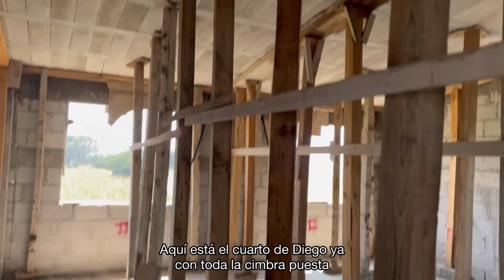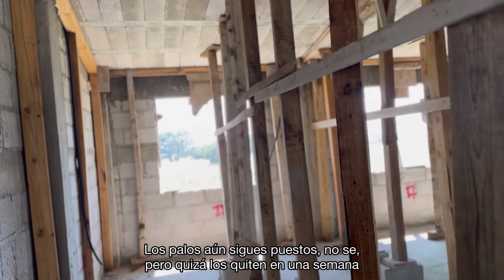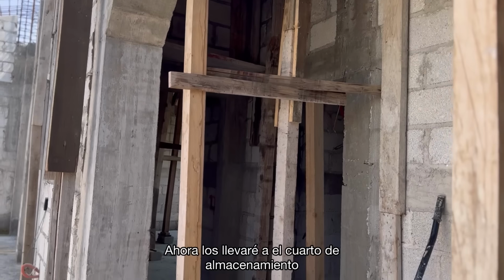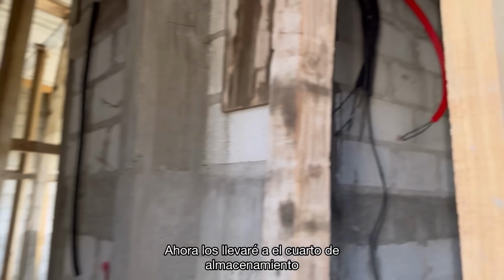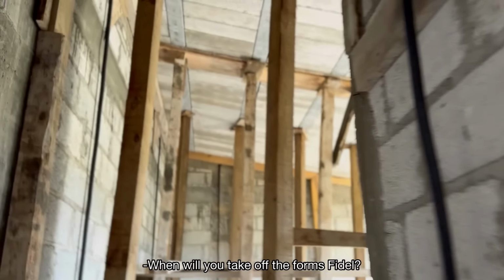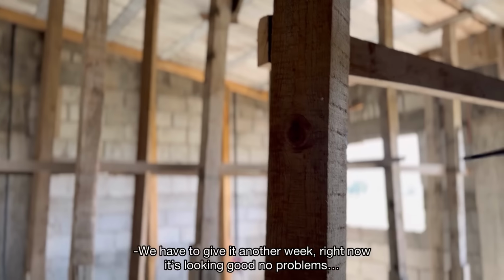So here's Diego's bedroom with the roof, the forms and stabilizers are still up. So I don't know when they take those down. I think probably in another week or so. We also have the hallway. And then take you back into storage. There's the storage room, all complete. ¿Cuándo quitan esta forma, Fidel? Una semana más. Okay, I was right, one more week.